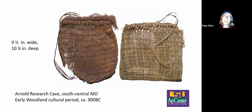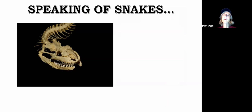But I thought it was just kind of cool that this plant that we think of as an Illinois prairie plant was proven to be very useful to these indigenous people down in the Ozarks in Missouri and in Arkansas. Pretty neat, huh? So let's stick with the snake theme, but in a much different way.